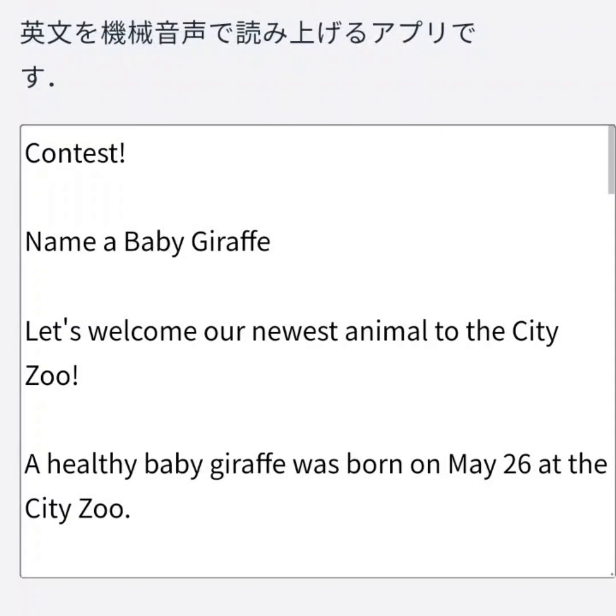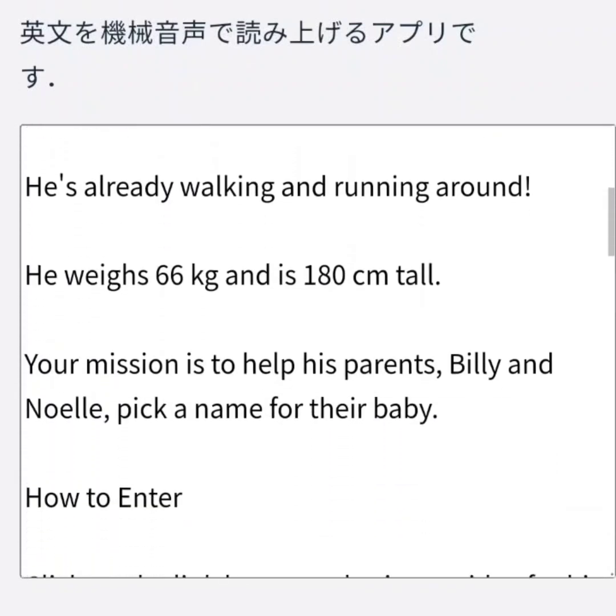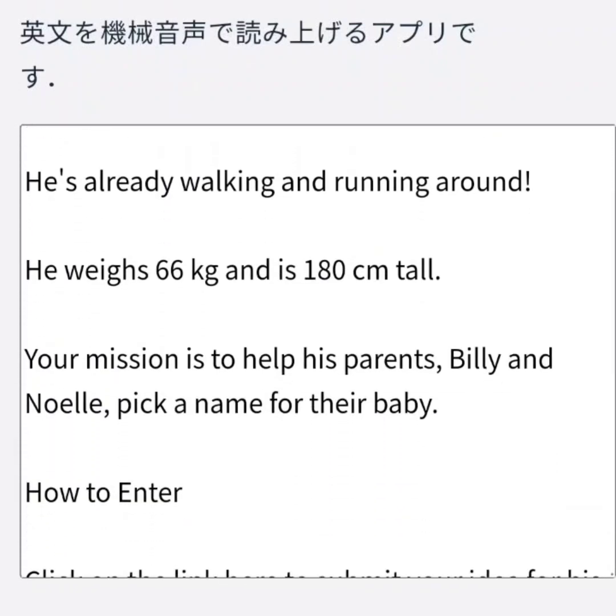Contest. Name a baby giraffe. Let's welcome our newest animal to the city zoo. A healthy baby giraffe was born on May 26 at the city zoo. He's already walking and running around. He weighs 66 kilograms and is 180 centimeters tall.